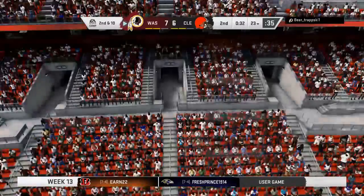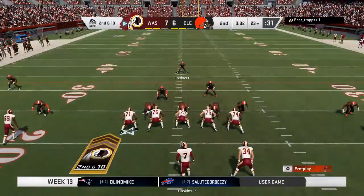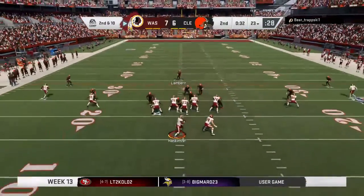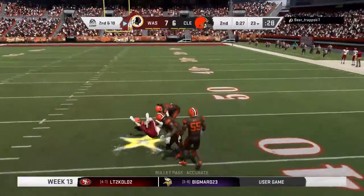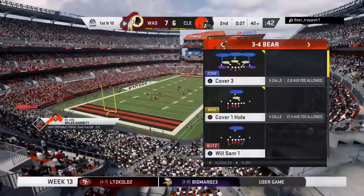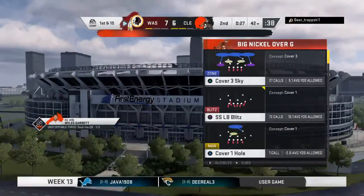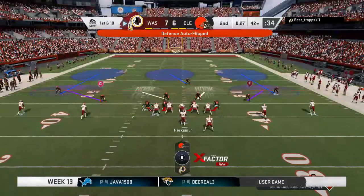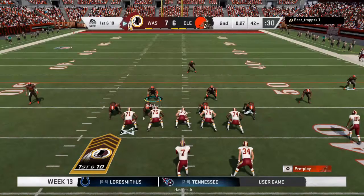Throwing to start the drive, but that one incomplete. Once again, they'll go from the 23-yard line on 2nd and 10. Second and 10 now. Haskins looking for McLaurin, and he's got him. They get him down, but not before he takes it across the 40-yard line. Now Washington going to use the second of their 3 timeouts, as they'll stop it with 27 seconds remaining here in the second quarter. Haskins now 8 of 11 in this first half.